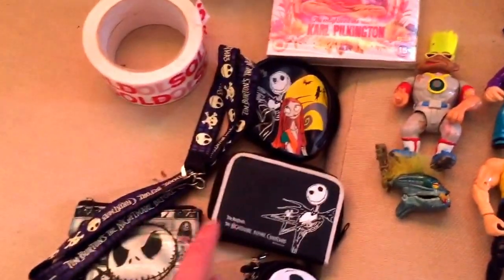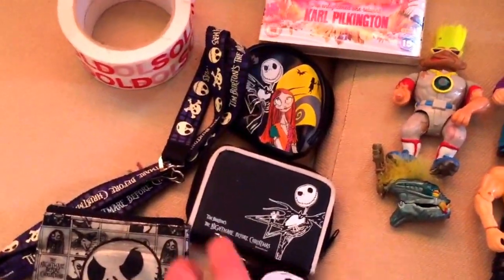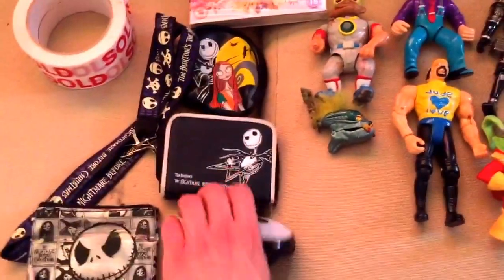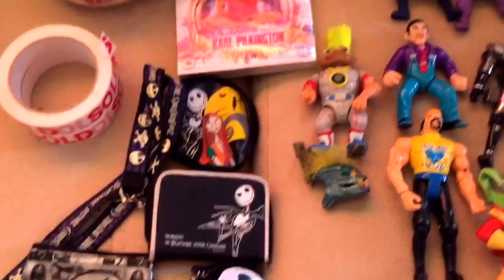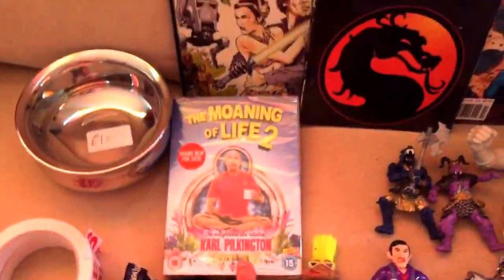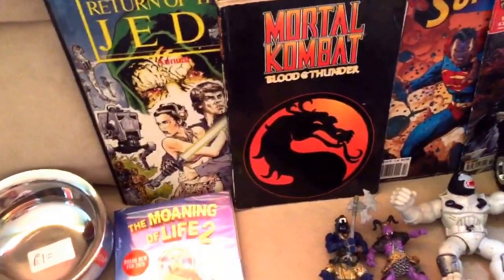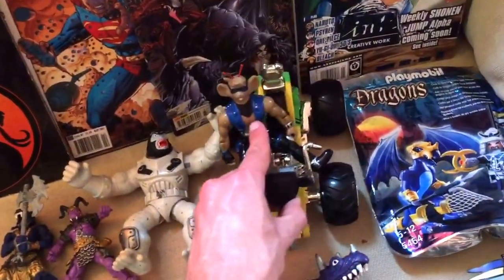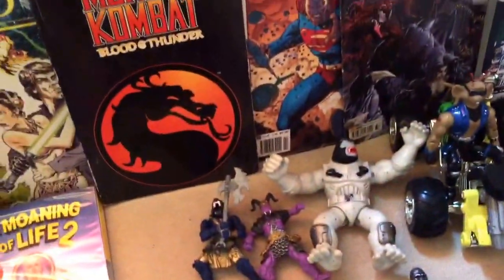I also spent £1 on these five Nightmare Before Christmas Jack Skellington items. They're like little money bags, all these four, and this is like a lanyard chain. Someone I know is interested in this stuff, so I'll just pass it over to them if they want it. I bought this Moaning of Life 2, sealed, for £1. I got this Star Wars Return of the Jedi annual. That was 50p. The same lady sold me this Mice from Mars guy on a beat up quad for £2, so £2.50 for the two of them.